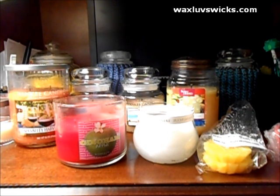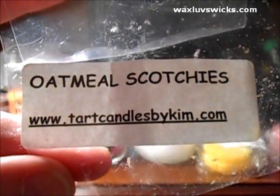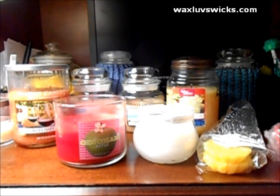Alright, next I did Oatmeal Scotchies from Kim. This was just a sample, and I still have it in the bowl. It smells like oatmeal cookies and caramel. I don't know if that's right, but that's what it smells like. And it wasn't really strong, but that's why I left it in the bowl, so I could try melting it again and see if I left it on a little longer, maybe it'll have a better throw.